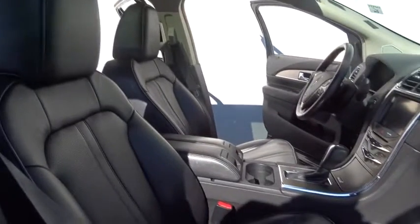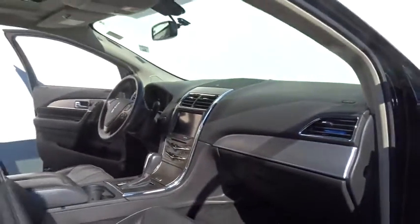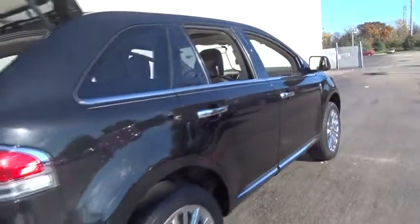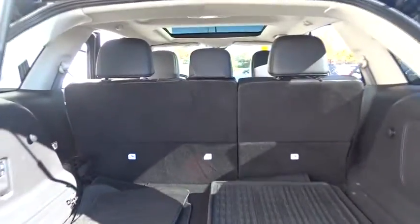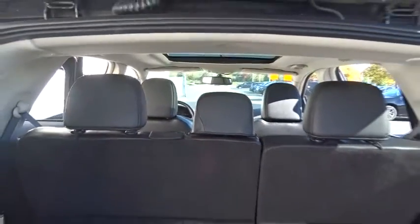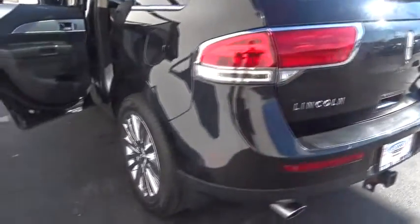Here are some of this vehicle's great options. Keyless entry, stability control, traction control, anti-lock braking system, remote engine start, power passenger seat, all-wheel drive, power liftgate, steering wheel audio controls, Bluetooth, leather-wrapped steering wheel, power steering, adjustable steering wheel, four-wheel disc brakes, cruise control, keyless start, floor mats, aluminum wheels, auto-dimming rearview mirror.